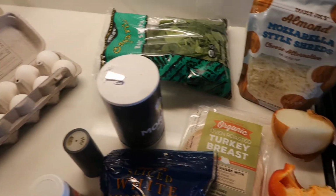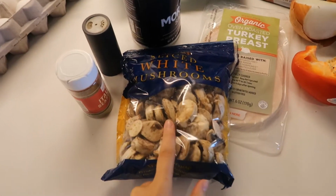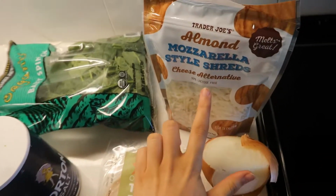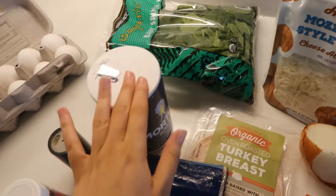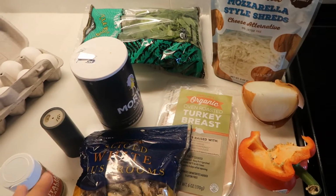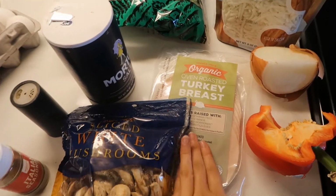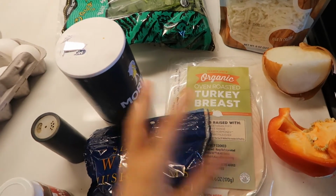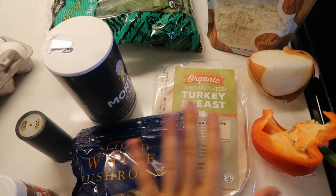So here are the toppings I'm going to be using for my muffin cups. Some mushrooms, turkey breast, red bell pepper, onion, a little bit of mozzarella, spinach, salt, pepper, and Italian seasoning. But you could always switch up the veggies for whichever ones you like and change up the meat for like bacon or sausage. I honestly just don't feel like cooking it up right now, so that's why I'm using this turkey.